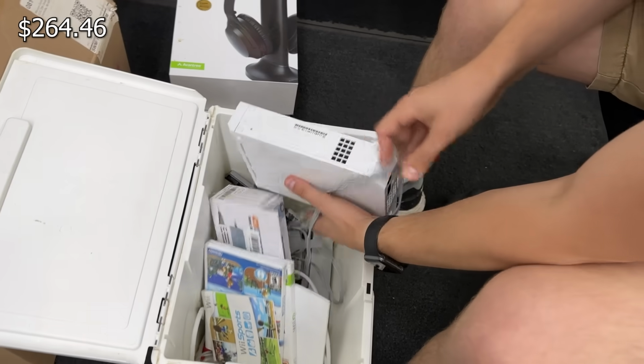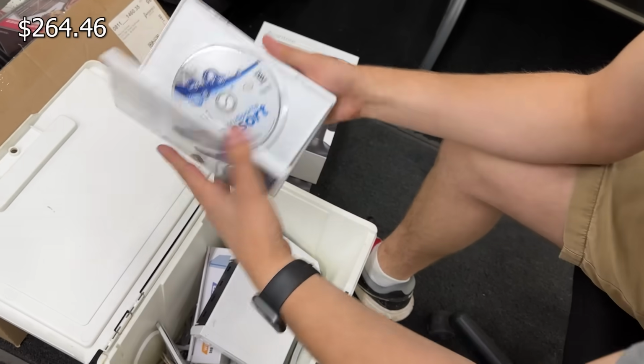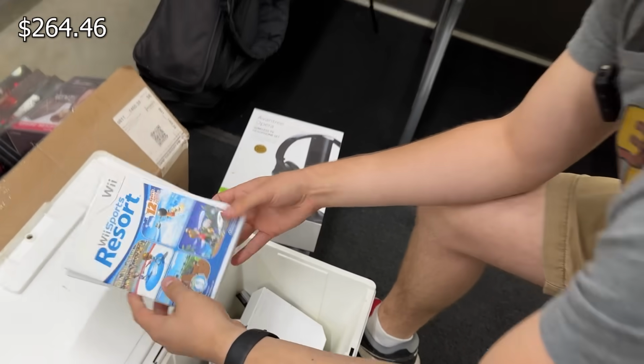Ooh. Okay. Super clean. Games, classic Wii Sports Resort with Wii Fit. This is one of the best games. It only takes 30 minutes to set up. And you beat the whole game, didn't you? Yeah, I did. Matt and I beat it together. We did the 100% run of Wii Fit.